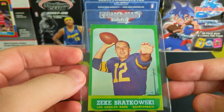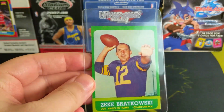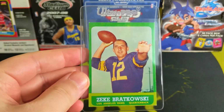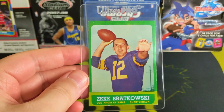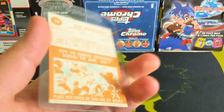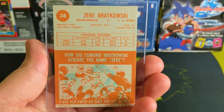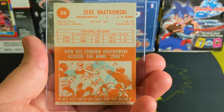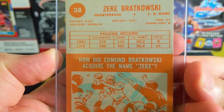We got Zeke Bratkowski. I think he won like 2 Super Bowls, and back before the Super Bowls, he won like 3. I think he was with the Bears, if I'm not mistaken. He got drafted out of Chicago. Quarterback for the LA Rams. Yeah, those were pretty fun back in the day.